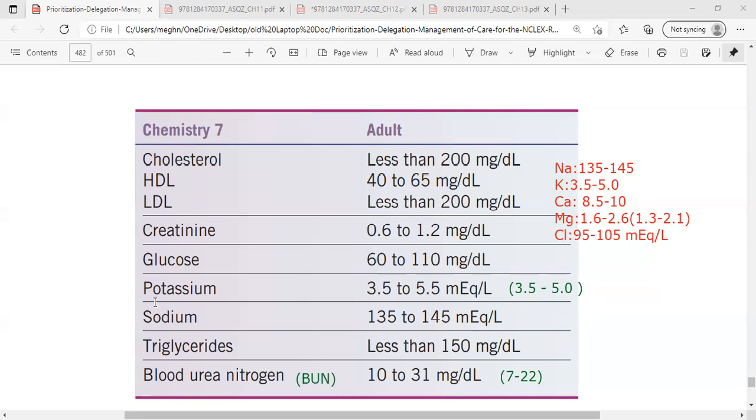The next one here is potassium. Let me explain the sodium first. Sodium is 135 to 145 millimole per liter, or 135 to 145 milliequivalent per liter. Sodium maintains the fluid level, and it is important for muscle function and nerve function. If sodium level is less than 135, we call it hyponatremia. If it is more than 145, it is called hypernatremia.